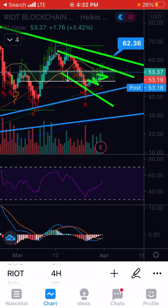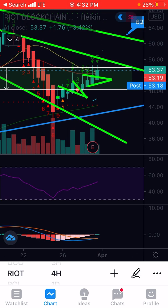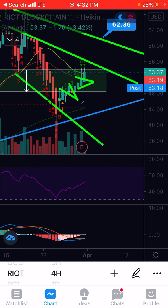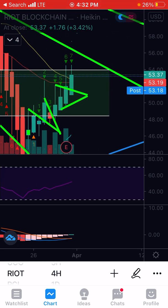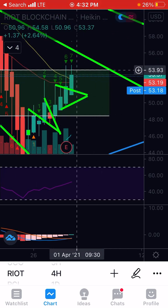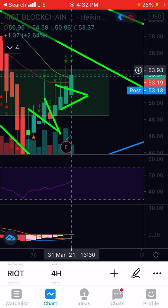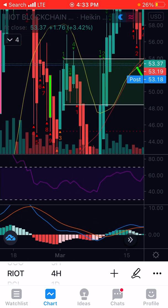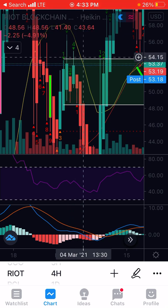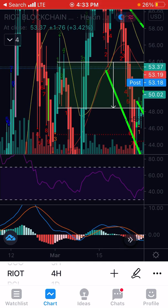Let's do a little update on Riot. This was a fun one so far. We've been running pretty damn good. You can see on the 4-hour here, we have a 7 flash, so around 1:30 it'll be an 8 flash. We looked like we kind of double wicked up here. We're trying to get above this 53.93. If you look on the left here, we wicked up a couple times, but we weren't able to actually get a 4-hourly close above that $54 range here.